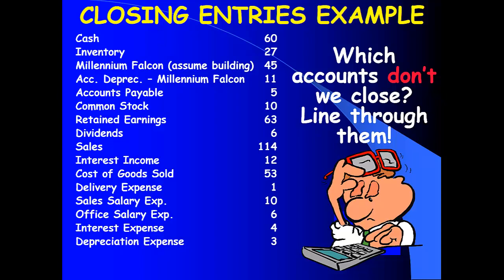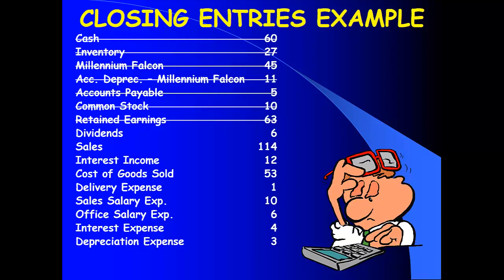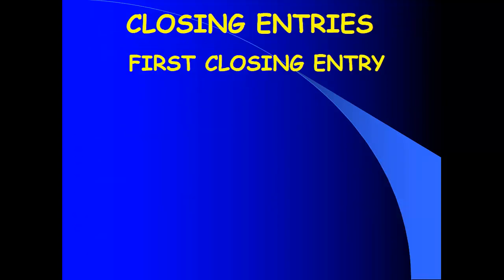We will close out dividends in our second closing entry. We will close out sales and interest income, because those are my two revenues. Then we will close out cost of goods sold and all of these other expenses also. So, we are not going to close out anything from cash down to retained earnings. We will close out dividends, my two revenues, and all of the other expenses.